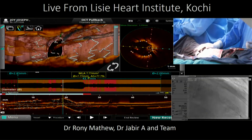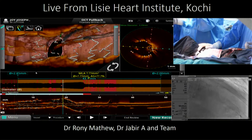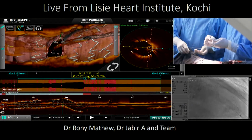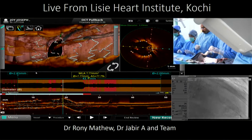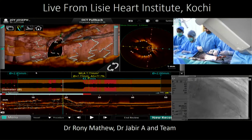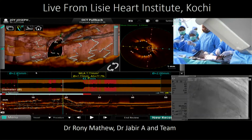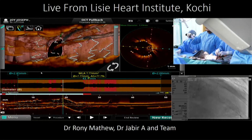So what I'm going to do is I am putting a 3.5 into the left main LAD, and I'm going to put 3 into the circumflex, and we're going to do a kiss. And after we do the kiss, we will give you a final OCT picture, and we'll show you how it looks. Ronnie, are they NC balloons or semi-compact? No, we both are NC balloons.